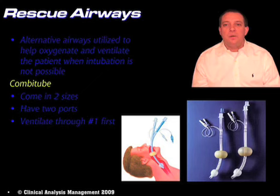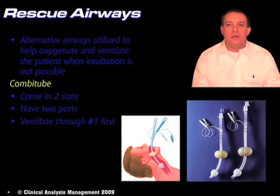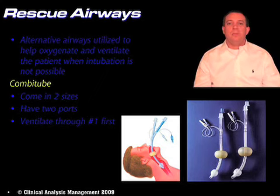Remember that you don't want to use it in anybody who's got esophageal bleeding. You wouldn't want to use it in anybody who's got bleeding between those 2 balloons, like any trauma patient with bleeding in the back of their throat. We would not want to use this in anybody who's ingested any kind of caustic substance, or anybody who is too short or too tall, based on the size of tube that you have. All of that is clearly delineated on the tube, or in the instructions that come with the tube.